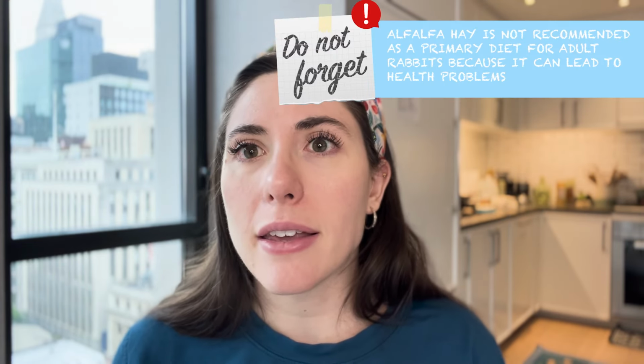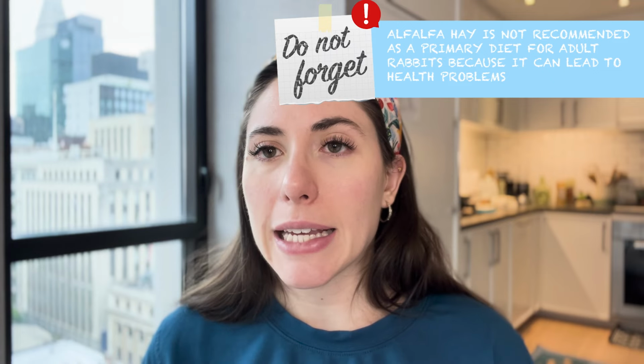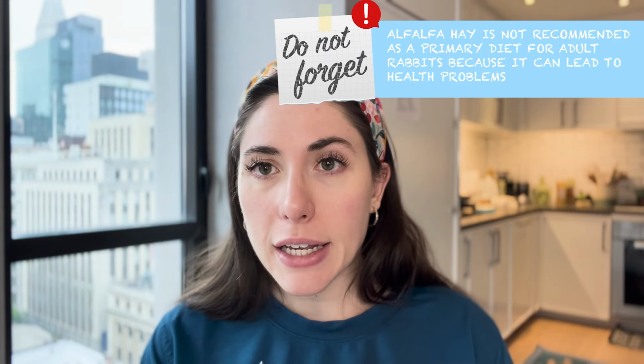I wanted to briefly mention alfalfa hay because you may have heard it thrown around somewhere that rabbits do eat alfalfa hay. Now this is correct, but alfalfa hay is actually only for young rabbits, baby rabbits, up to about a year old, just because it has so many calories in it.